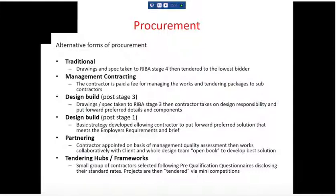And then the last one is tendering hubs. So this is where someone like Liverpool City Council will select 5 or 6 contractors to do all their work for the next 5 years. And when they send a tender inquiry out, they only send it to those 5 contractors, and they send a sort of slimline version. It's a bit of a sketch scheme. And then that contractor will say, well, I can do that primary school for 3 million. They get the job, and they normally have an architect working for them.